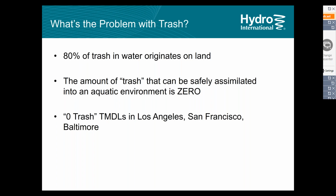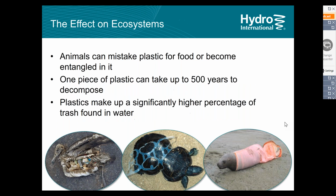And as a result, there's at least 3 places in the country, and I'm sure there are others, where there are TMDLs in place that call for no trash in the environment. So discharge locations are required to contain all trash. So as you can see, those 3 cities: LA, San Francisco, and Baltimore. Animals often mistake plastic for food, which obviously can create an issue.